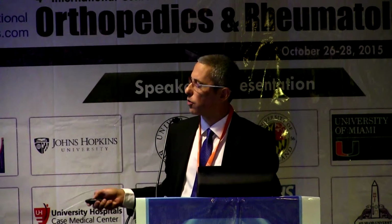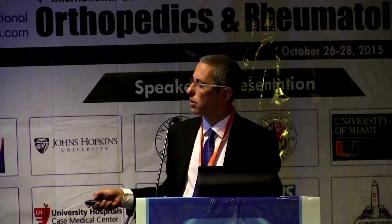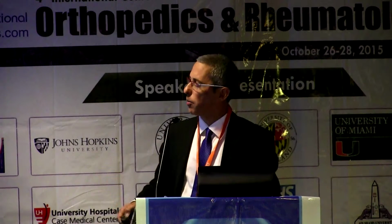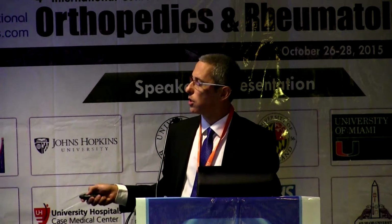This is the humeral head over here. This is the space between the humeral head and the glenoid. And if we look from the top, the balloon is already inflated. It's stable in place. We can move the arm back and forth, and the balloon stays in place. That's the joint. This is the glenoid.